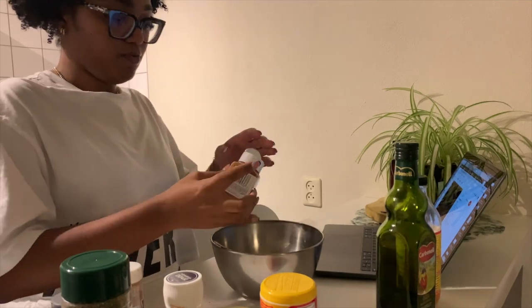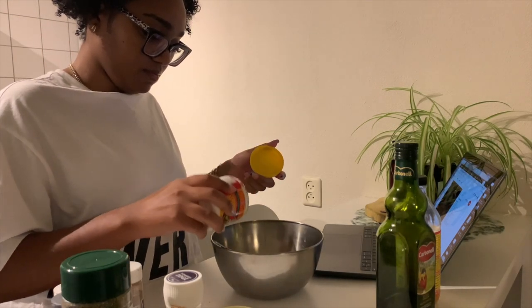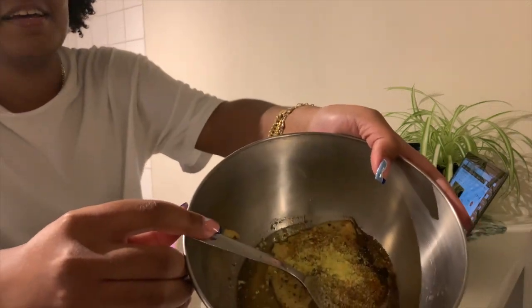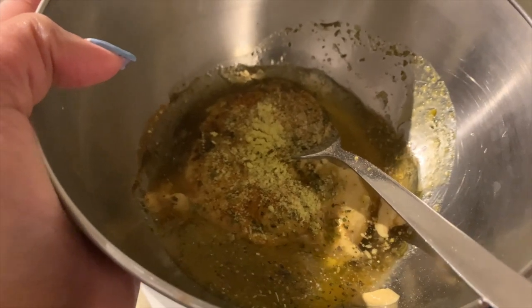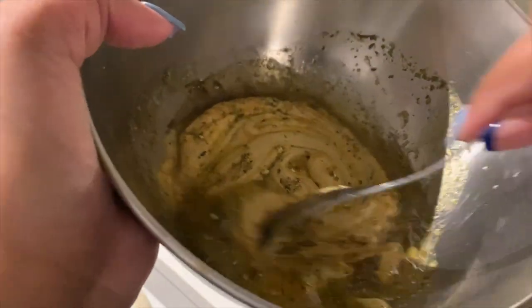Yes, I think that's more than enough. And a little bit of consomme de pollo. Okay. It will be looking something like this. Do you can see it's a little bit dark? So this is the consistency and we're going to mix everything.